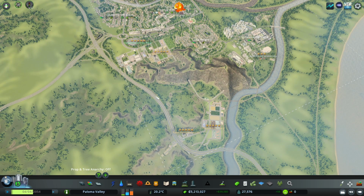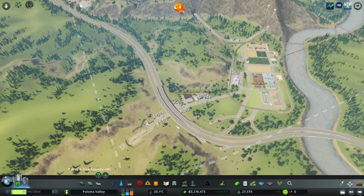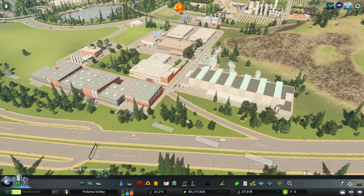So hopefully, by putting in this slip road here, it will mean that the emergency response vehicles can get up here quicker, because they'll just need to get onto the highway here, and then they can come straight off here, and they're practically there. Hopefully this little slip road will help with traffic flow.